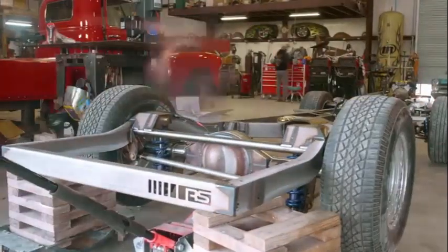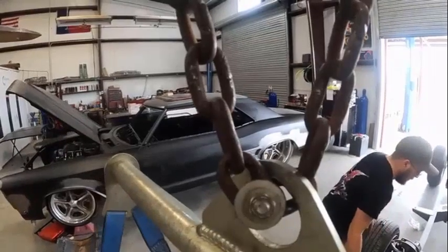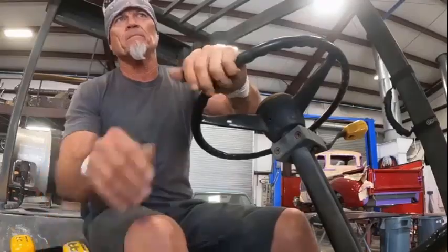And now we can start taking this thing apart, getting that frame in there, set everything on there, see how the stance is going to look. Well, Kato's gonna put the wheels on it, and then he said he wants to put the motor in it. I like this lift. You need to go up a little bit. I got to clear everything on the bottom.